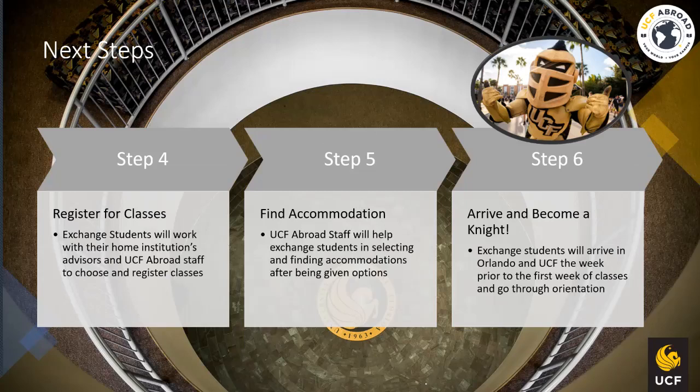We hold an orientation for our exchange students the week prior to the first week of classes. We'll get you accustomed to UCF and help you with anything that you may need to start your journey here at UCF.